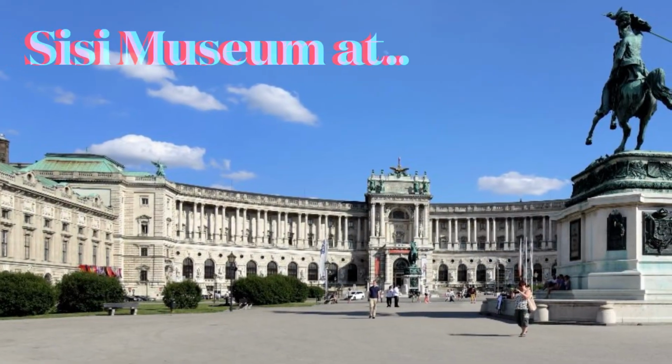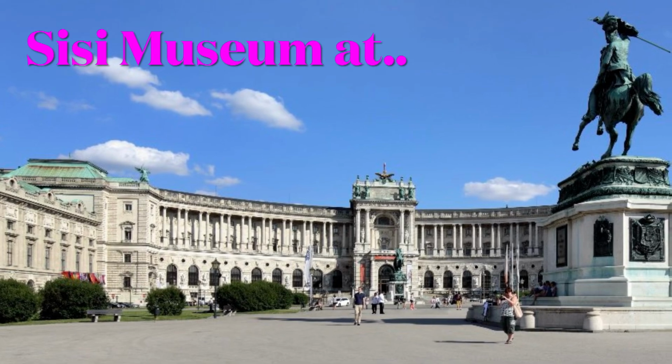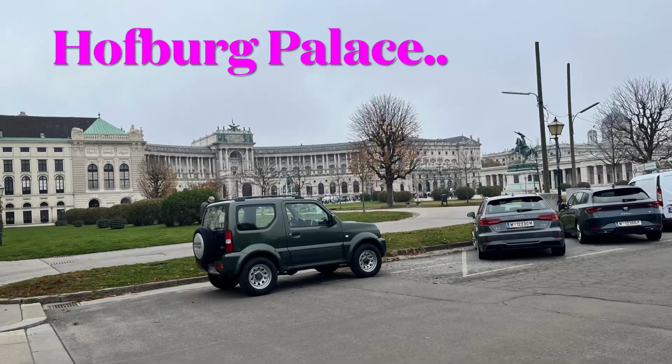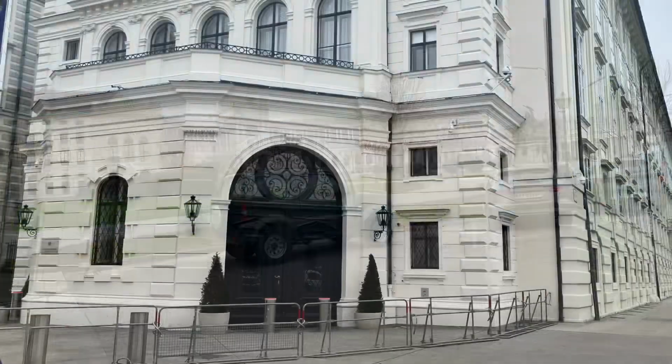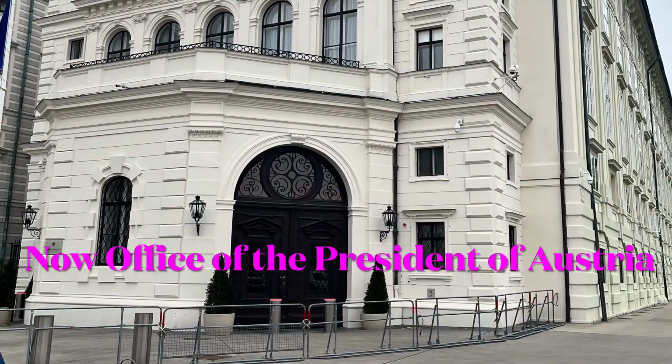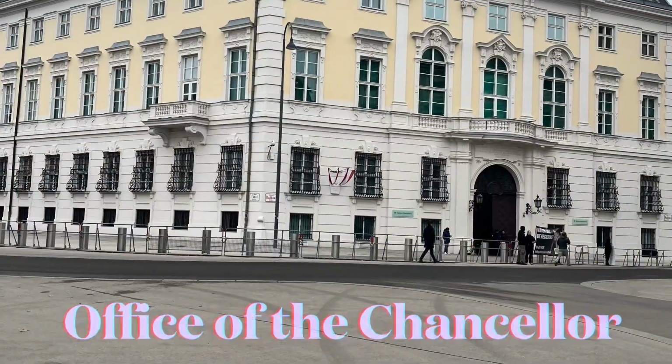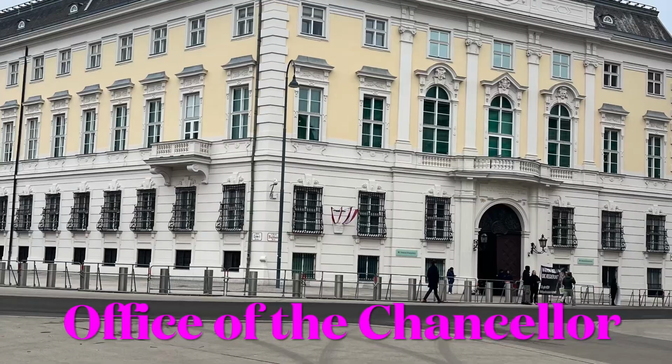For 600 years, Hofburg served as the seat of Habsburg rulers. Today it is the seat of the President of the Austrian Republic. The adjacent building is now the office of the Chancellor of Austria.